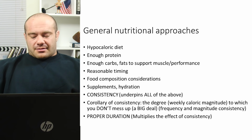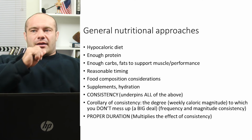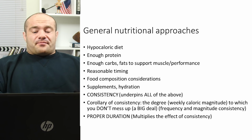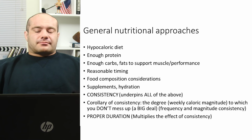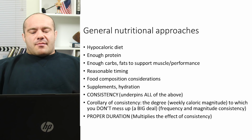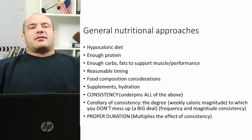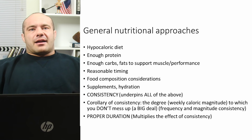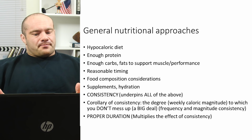For example, the worst case scenario is someone who frequently cheats with a super high magnitude. That's really bad. They're going to be hypercaloric. They're going to gain weight. Happens all the time. Next is a high frequency of off-plan eating, high frequency inconsistency, but the magnitude isn't really that bad. So there's people who have an extra half a cookie here and there, an extra piece of carrot or something. Not the end of the world, although if it's a really high frequency, it can add up to, again, most people will gain weight like that, but they can maintain their weight or the weight loss is just way slower.